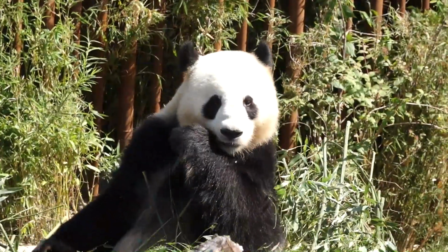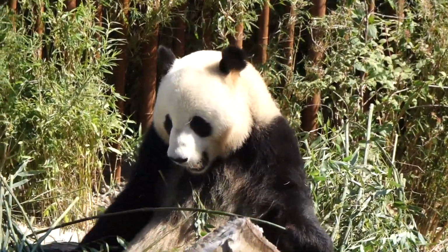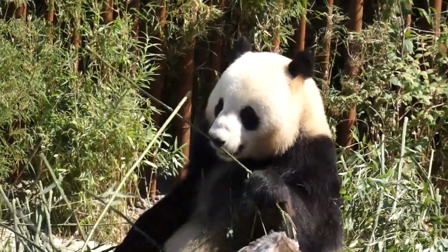The pandas were an official gift from China to Denmark. Their names are Xing Er and Mao Sung.